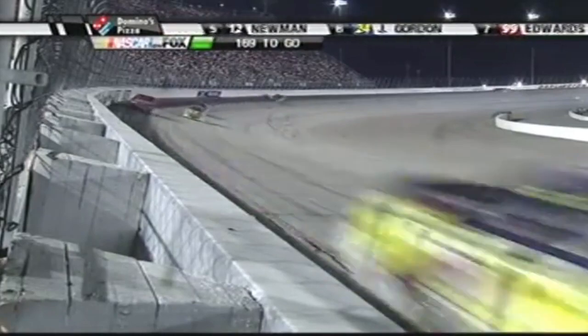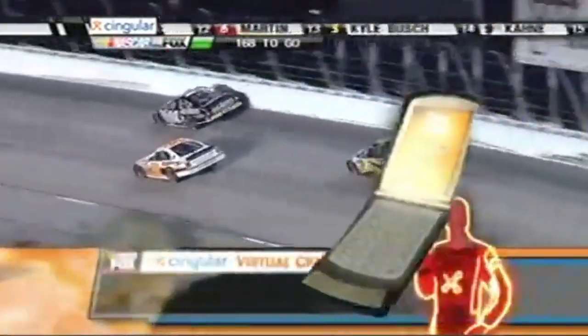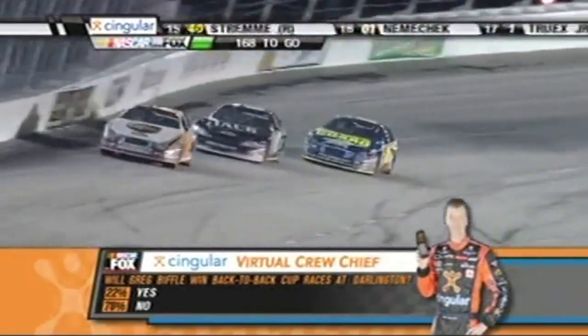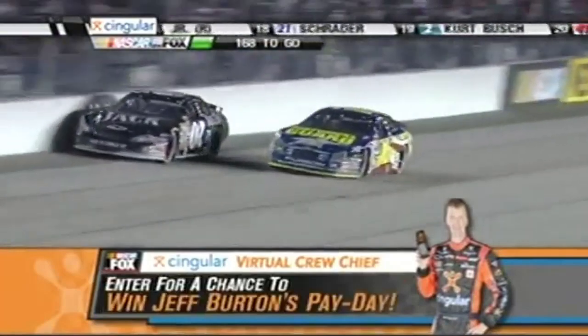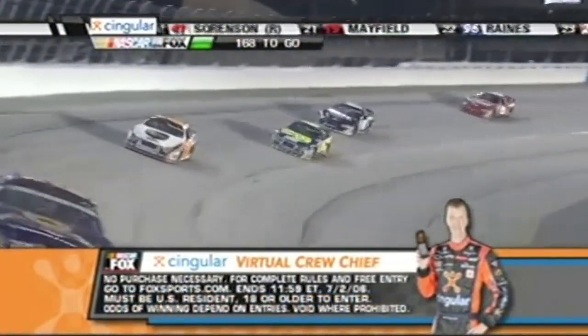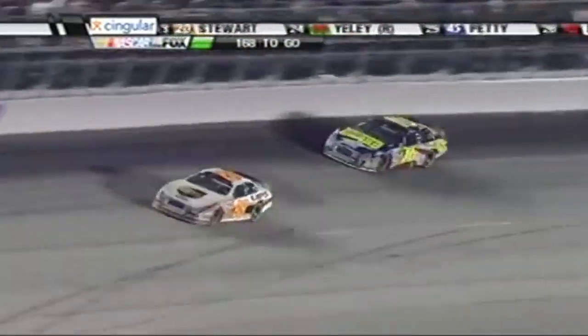Well, let's see how our at-home experts have ruled on Greg Biffle and whether he can go back-to-back here at Darlington. Remember, when you participate in Virtual Crew Chief, you're automatically entered to win Jeff Burton's payday for the July race in Daytona. Survey says, well, you know, they've been following the saga of Greg Biffle, I guess, like we have. For the most part of this year, we've seen him dominate race after race, like he's doing tonight. But still, it's just hard to knock off those wins.